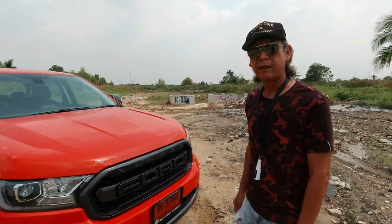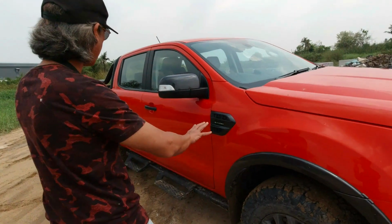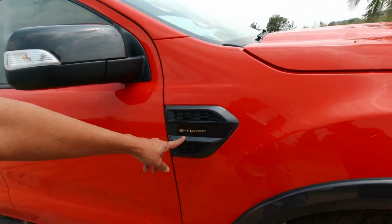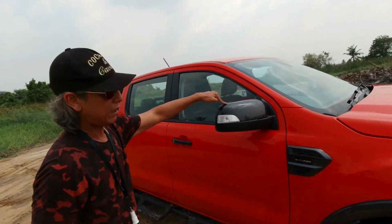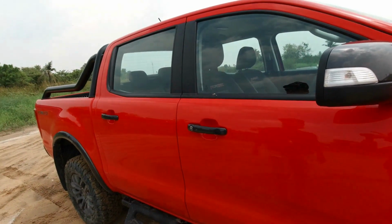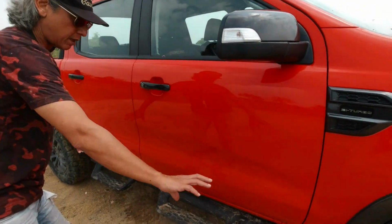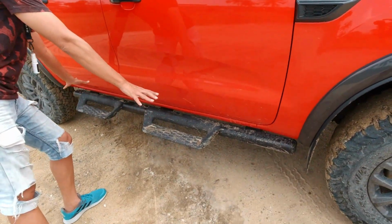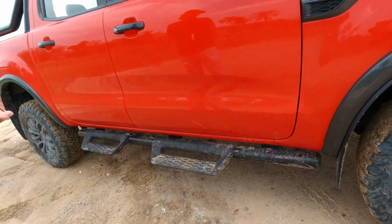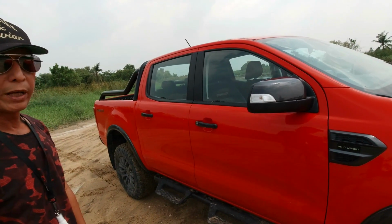Okay, so let's go have a look at the side profile. The side profile is highlighted by the gray trim all around. You see on the wheel arch, the bi-turbo badging here, also in dark gray. The side view mirrors and the door handle are all in gray. While the Raptor has a long side step, the FX4 MAX has individual steps, which are very grippy. It's very nice, because this truck's suspension has been raised by 20 millimeters, making it a bit hard to climb in and out. So these steps really do help a lot.